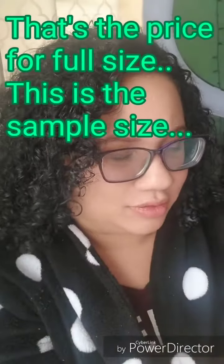Okay, so let's do the math. Okay, look at the little booklet. It says the Tarte lip balm. The lipstick is $20 for that size. And then, oh wait, these are the full size products. Okay, so the lipstick is $20. The toner is $23. That's crazy. No way this little thing is $23. I'm gonna do my research. The mascara is $26. The brow gel is $22.